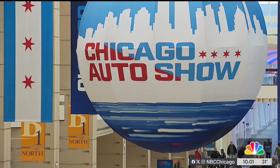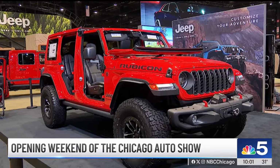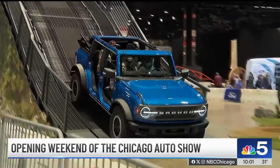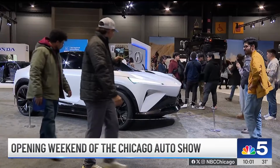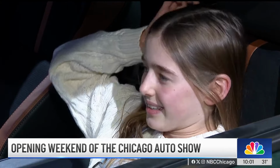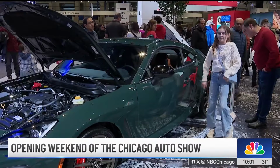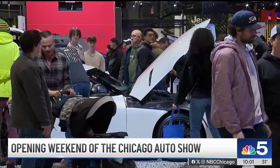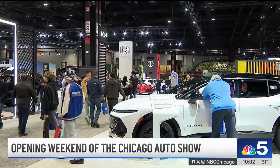On the floor of the Chicago Auto Show, they've got big trucks and rugged SUVs like the Ford Bronco. You better close your eyes. It's like a roller coaster. You'll find high-tech cars and fast cars, even little cars like this Fiat. I kind of like the bigger cars, but I mean, this one is really cool. Whatever your taste, you should know that car prices have soared since 2019. Many shoppers are looking for something practical.